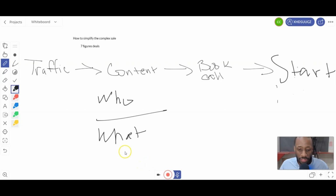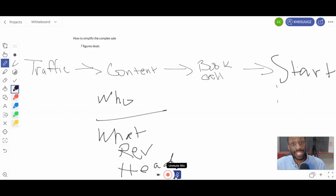So I'm talking about things like revenue. How big of a company do they need to be in terms of revenue? How about headcount? How large do they need to be? 10 people, 100 people, 10,000 people, 100,000 people in size? What size? There's also some thoughts around.